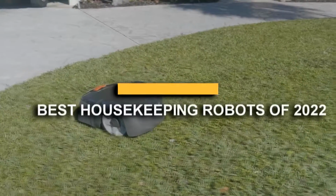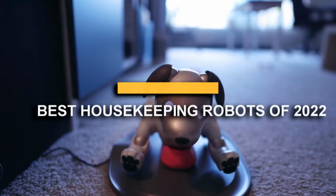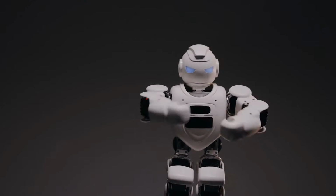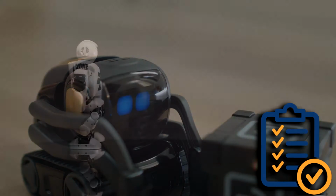Best housekeeping robots of 2022. These days, there are a range of home robots in the market ready to assist you to check off tasks from your never-ending to-do list.